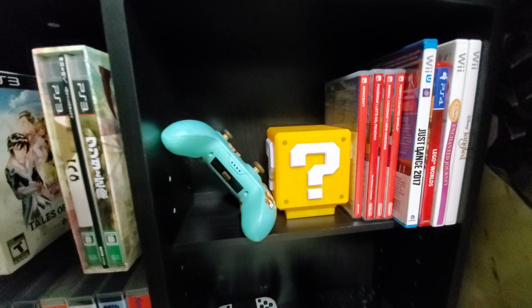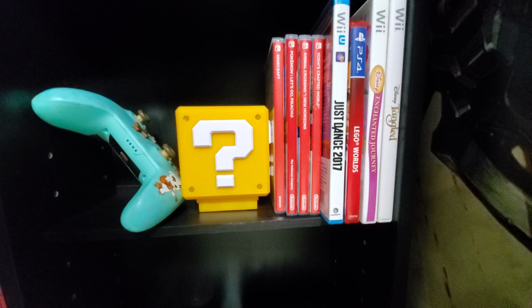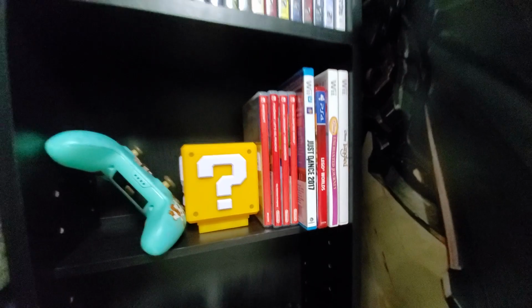Here's my daughter's little gaming nook. Lots of kid stuff, Minecraft, Pokemon, Animal Crossing, Yoshi, Just Dance, Lego, Enchanted, Tangled, you know. She's an eight-year-old girl. I end up playing a lot of that stuff with her.